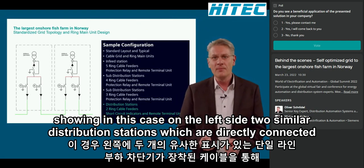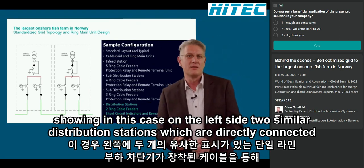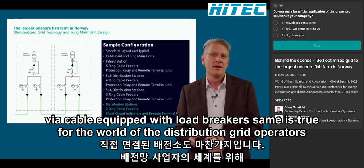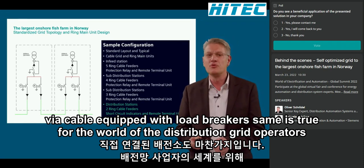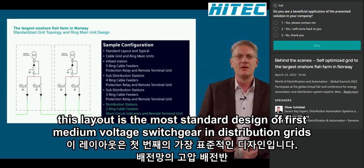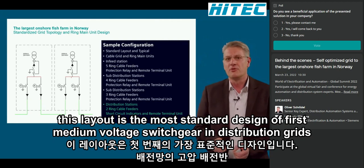The single line shows, in this case on the left side, 2 similar distribution stations, which are directly connected via a cable equipped with load breakers. The same is true for the rest of the distribution grid operators. This layout is the most standard design of a medium voltage switchgear in distribution grids.